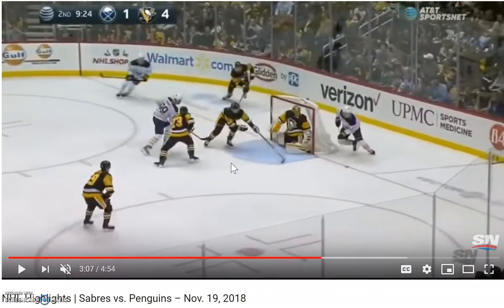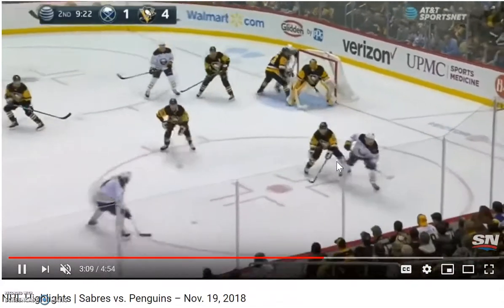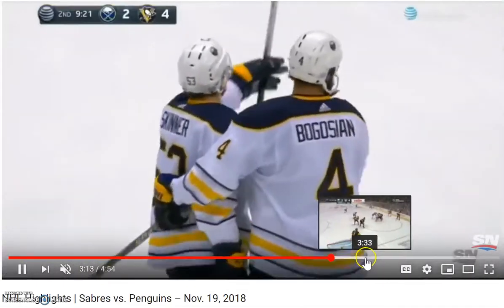This is really my favorite play of the whole game. Jeff Skinner's ability to protect this puck and his edge work here is absolutely unbelievable. So he gets around the net, and he's obviously not going to shoot here. He could have, but he didn't. The Penguins forward pressures him, and then he turns on the two inside edges of his skates, pushes off, gets it to the defenseman, goal. Oh, it was beautiful. Great play by him.